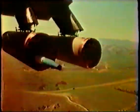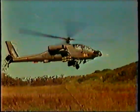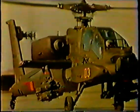Unprecedented accuracy is achieved by combining the capabilities of the target acquisition and designation site, air data, fire control computer, and integrated helmet sight display system. Rapid fire control solutions minimize actual exposure time to air defense weapons, enhancing survivability. The TADS and pilot night vision sensor enable the advanced attack helicopter for the first time to engage enemy targets at extended standoff ranges, day, night, and in adverse weather.